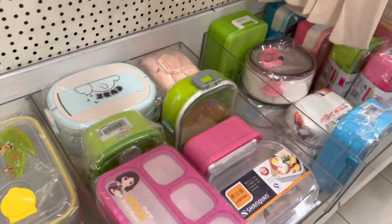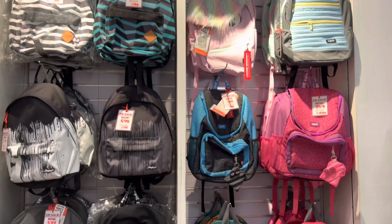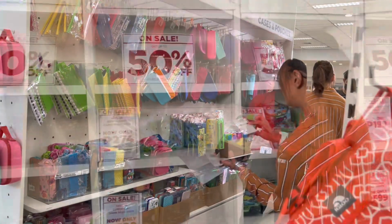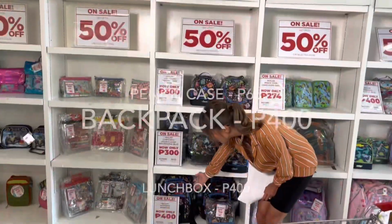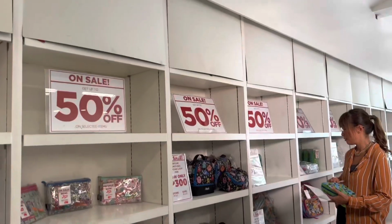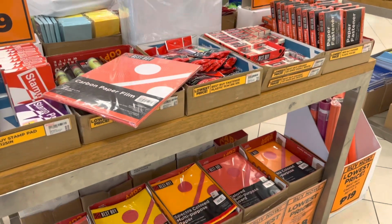And now for the big ticket items. Lunchboxes, bags, and pencil cases can really drain your budget. So be on the lookout for sales such as these, or better yet, check at home first if you still have some decent ones your kids can use. They won't like it, but at least you can buy everything they'll need.